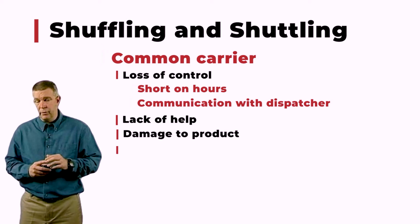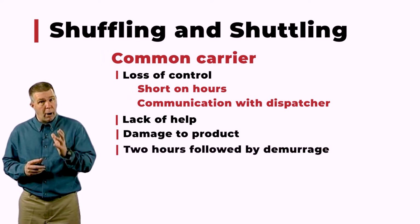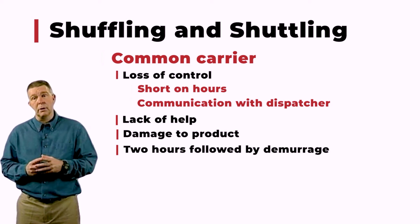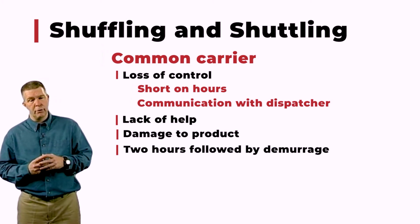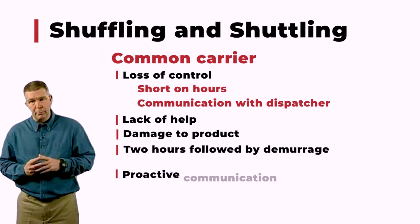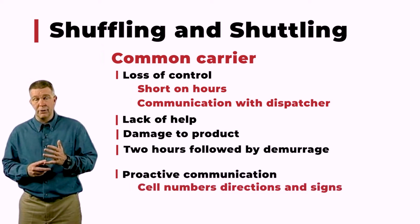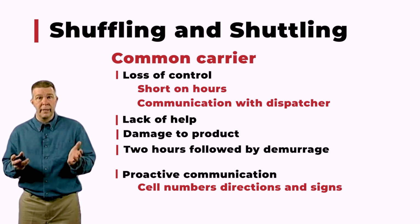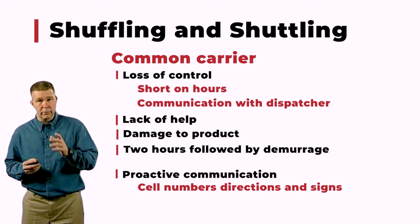And remember, the typical common carrier is going to give you about 2 hours to get panels unloaded. So to be properly prepared to unload is important, because after that, they're going to start potentially racking you up with additional charges, and you don't want those demurrage charges after 2 hours. So remember, proactive communication. Make sure that you have those cell numbers. Make sure that you have good directions for that truck driver. I can't tell you the number of times I've heard of truck drivers missing the road, and then they show up 3 hours later after having been lost for 3 hours and no way to get a hold of the builder. Don't make that happen on your job site.